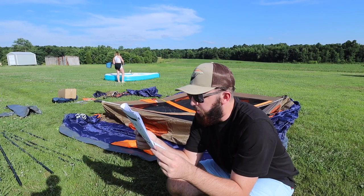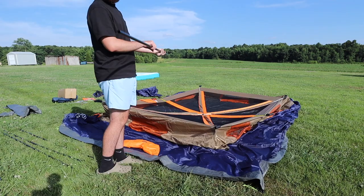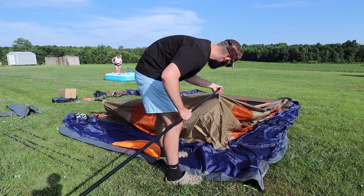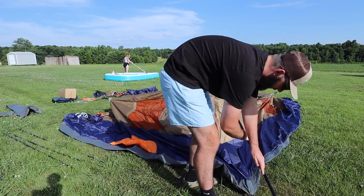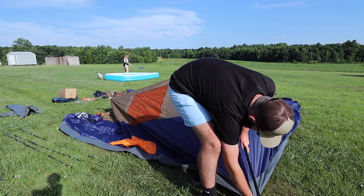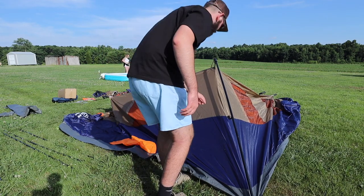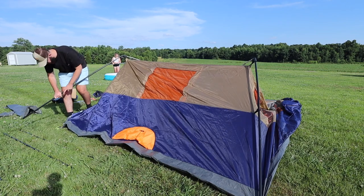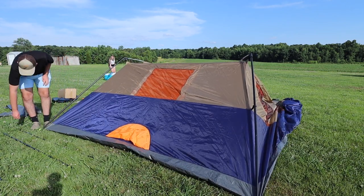All right, so next up. Gotcha. All right, let's do it. Goes into this thing right here. Then it comes out to the corner. Okay, it's kind of starting to look like a tent. Oh yeah, she's coming together now. Yeah, she is definitely coming together now.